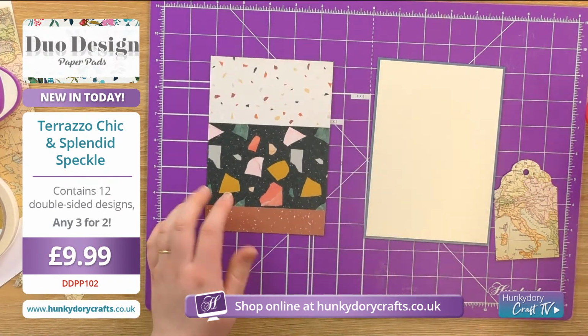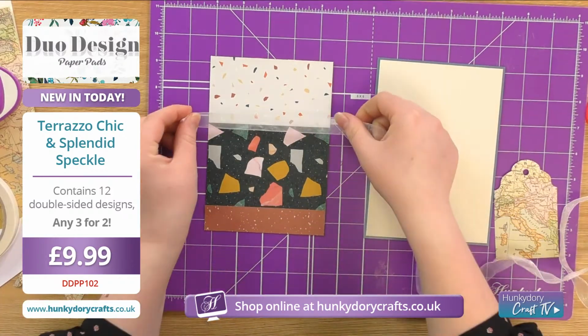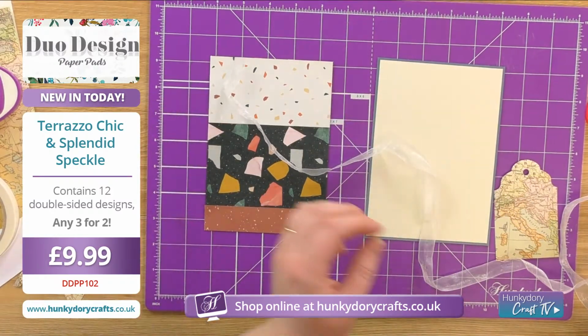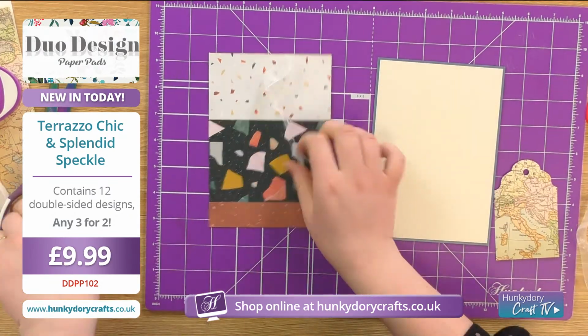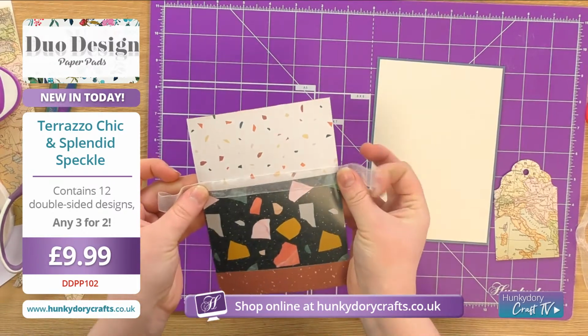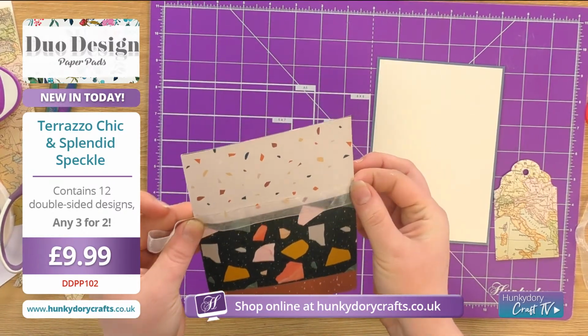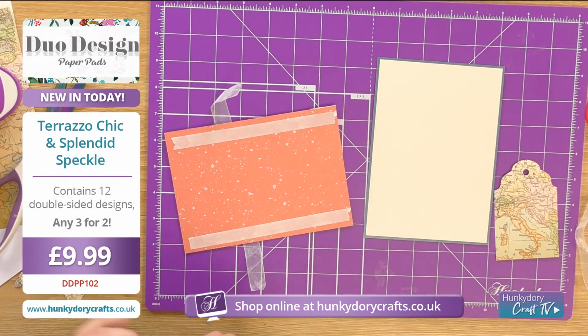Alright, so I've just got a bit of quite thick white organza. So I'm just going to cut that down. And then we're just going to stick it, so it's over both of them, the pieces of paper. I'm just going to secure that to the back.